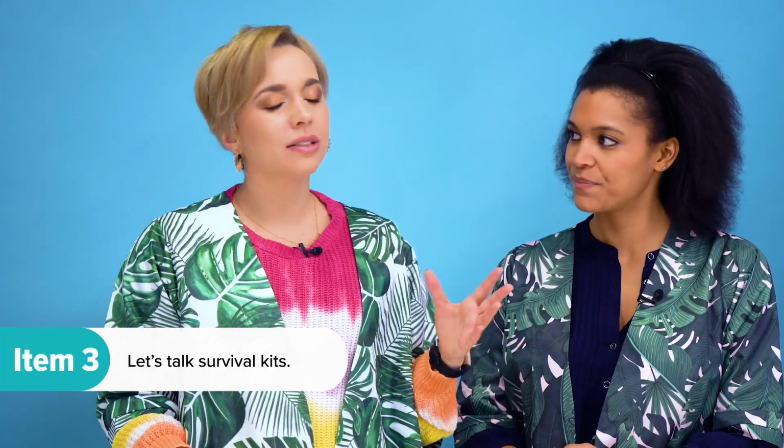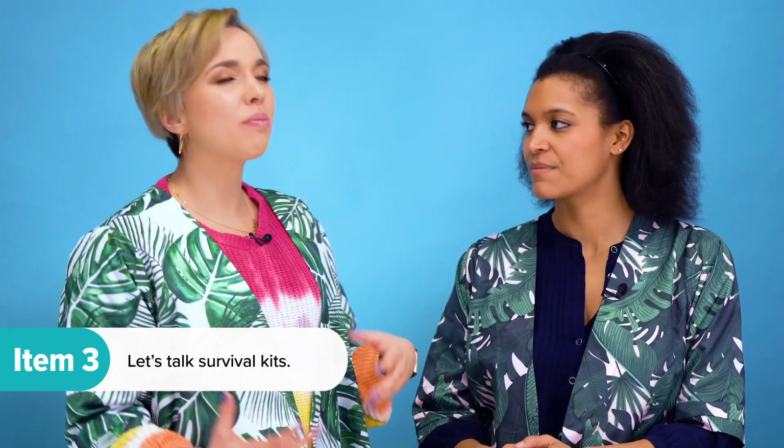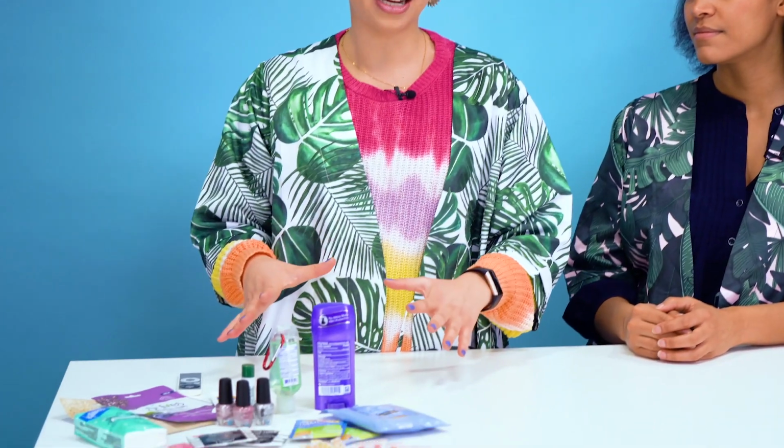Now that we have our favors, it's a good idea to create some sort of like survival kit for your guests, because no matter what your batch party entails, whether it's going out to bars, clubbing, yoga, a slumber party, you want to make sure everybody is feeling their best self. Yeah, everyone feels comfortable. They have everything they need. Yeah, so here are some items that I think are essentials.